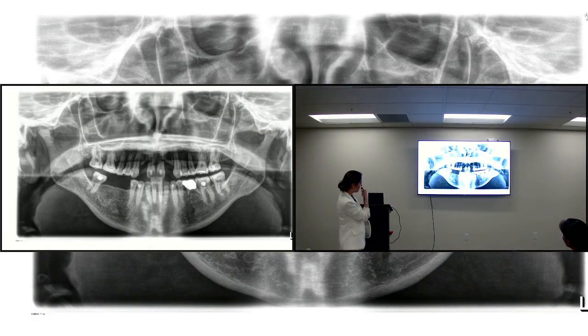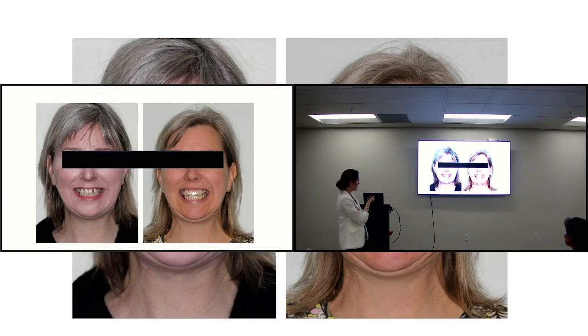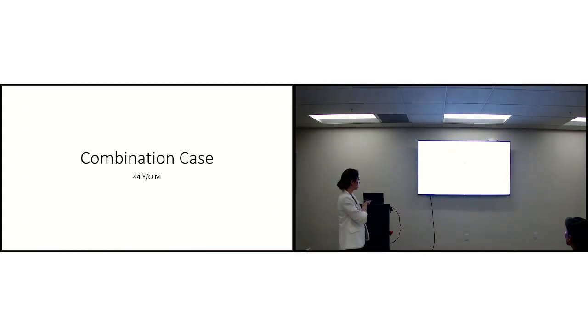So look at the root of number 6, though. The tooth has tipped back, the crown is tipped back, the root is still in the implant site. I need to tip that root back. So this is her at progress. I haven't finished her case yet, but it gives you an idea of what it would look like when she's done, just a nicer, broader smile. So I think doing this implant is a better option for her than canine substitution in this case.